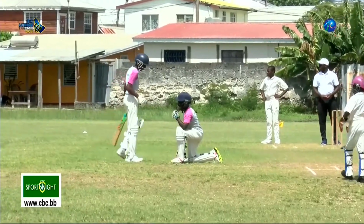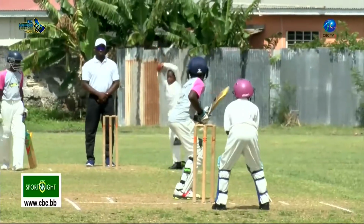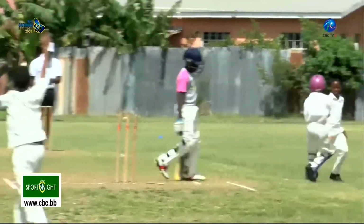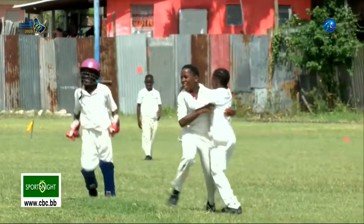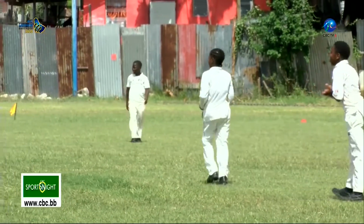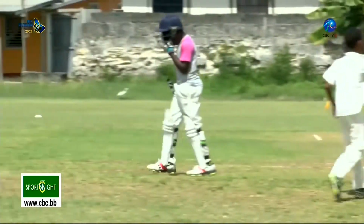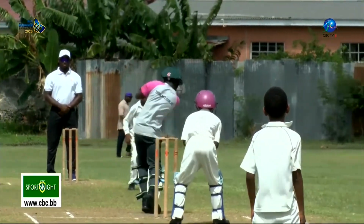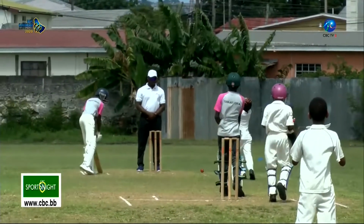Tajay Carrington came into the attack, and she had a very consistent line and length. Jordan going back off the inside edge and bowled. Just reward. 123 for 3 at this stage. Carrington could have had a second in the over, not able to grasp the caught and bowled opportunity.